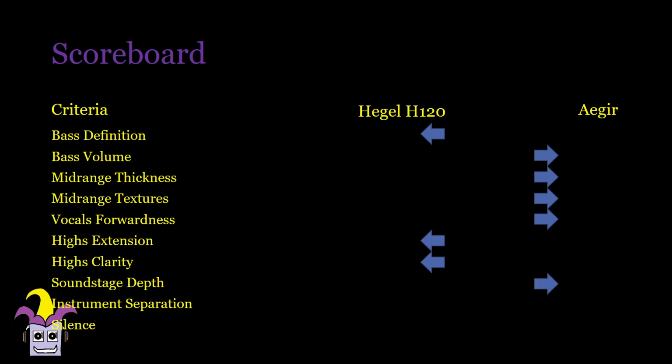The Aegir does have a slightly deeper soundstage, and combined with airier, longer decaying notes, makes it feel more holographic and separated. The Hegel has a blacker background though. The H120 is the more neutral, cleaner sounding amp, but still has enough character to make it an enjoyable amp for me. I do prioritize mid-range, which is why I chose the Aegir in some of my test tracks, but it's not a significant difference and I could easily live with the Hegel.